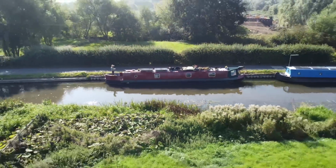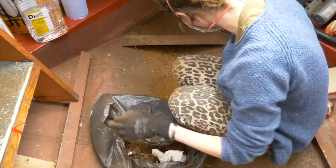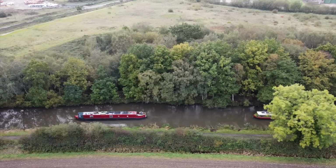This is our narrowboat home, and this is Rambler, our tiny narrowboat that we bought only a few months back. We're slowly renovating it as we travel along. Join us as we explore the UK via its canals and rivers, in not only one narrowboat, but two.